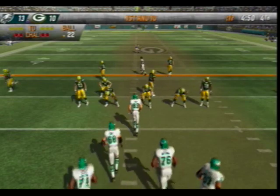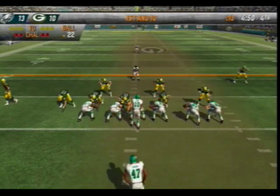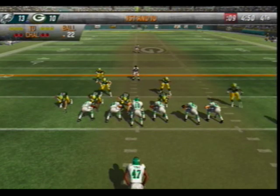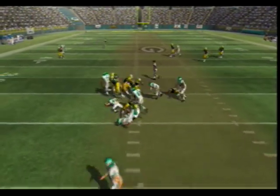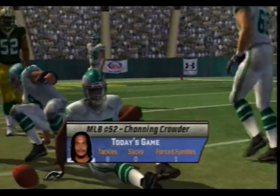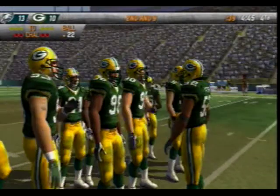First and 10. Ball on the 22-yard line. The Packers with a four-man front. Handoff to the tailback. Crowder is there on the stop at the 22-yard line. Taylor puts the handoff on the delay, brings it ahead for about a yard.